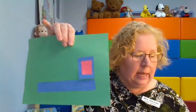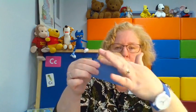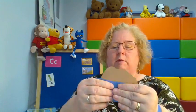Okay, next, let's get our brown piece because we're going to cut a little lump of dirt. So a lump of dirt could be any shape. Okay, there's my lump of dirt. And I'm going to glue that so it's sticking up over the edge of the blue, just like in our sample. Okay, we're not going to glue it to the background. We're just going to glue those two pieces together. So I'm going to put some glue on the bottom edge of my lump of dirt, and I'm going to glue it so it's sticking out like that. So that's my load that's going to be on my truck.